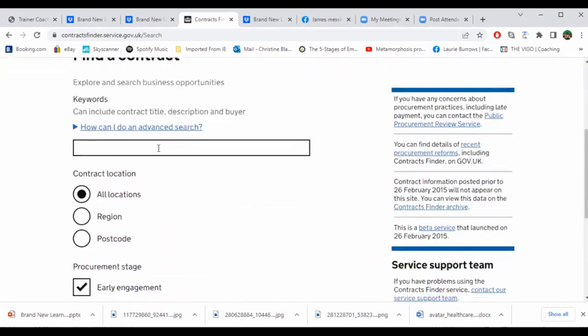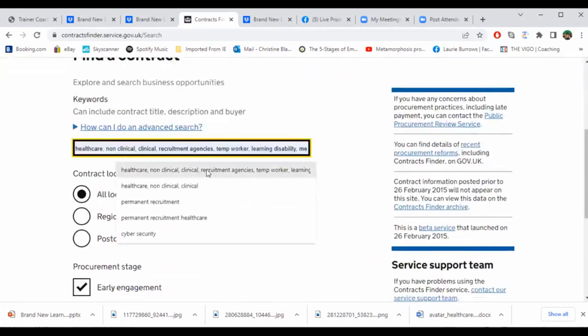And then you can type in the chat box. Here, there's the keywords that you can use. Now, for example, I showed you some keywords on the previous slide. Now here, what I've got is healthcare, non-clinical, clinical, recruitment agency, temp worker, learning disability, for example. So keep playing around with different keywords.